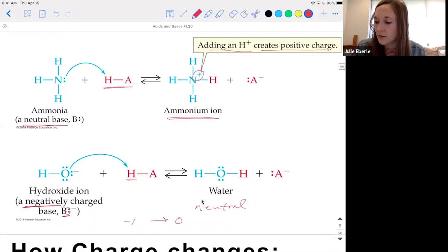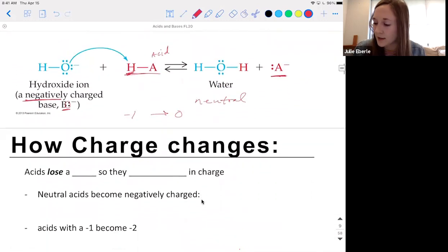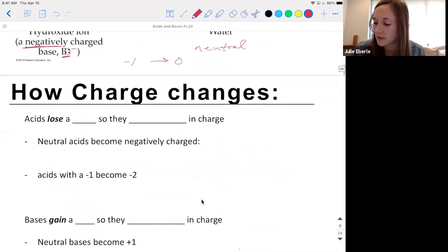I want to point this out. Sometimes we abbreviate. I think I introduced this back in chapter 5. We abbreviate the acid as HA. Okay, so A stands for acid, and the H is just showing you the acidic hydrogen that is on that acid. So this is just a very generalized abbreviation for acids. And then what's always left over is the acid with a lone pair and a minus charge. Or I should say it decreases in charge. But we're gonna hit that a little more deeply in just a second.